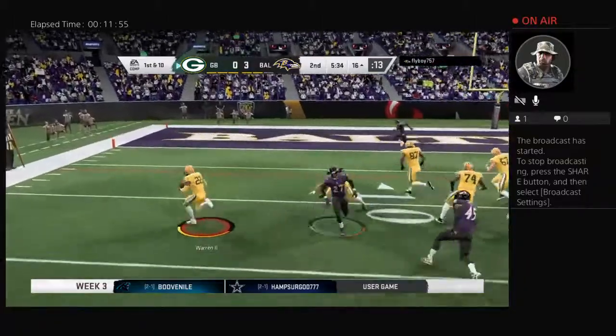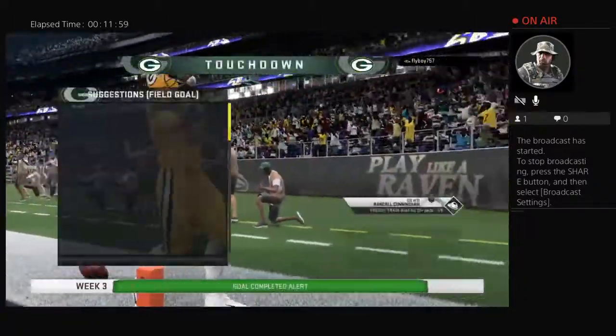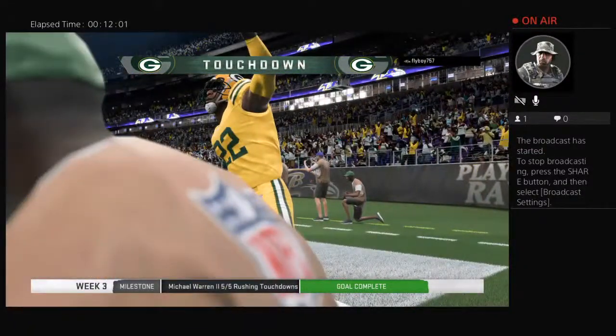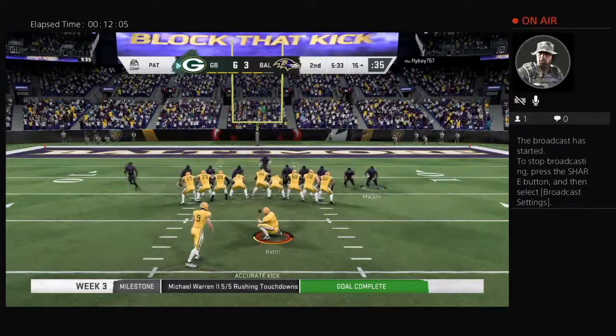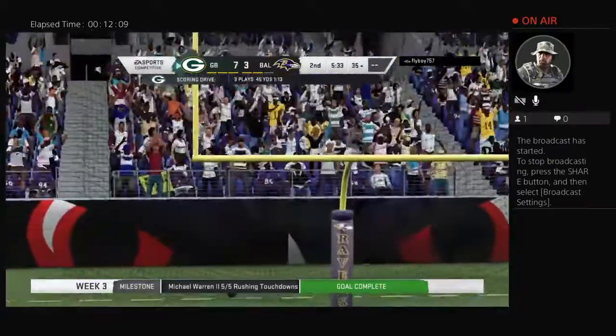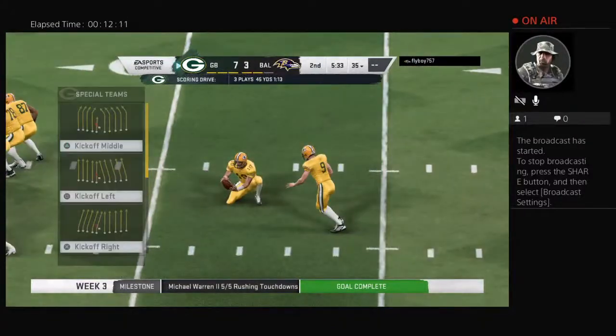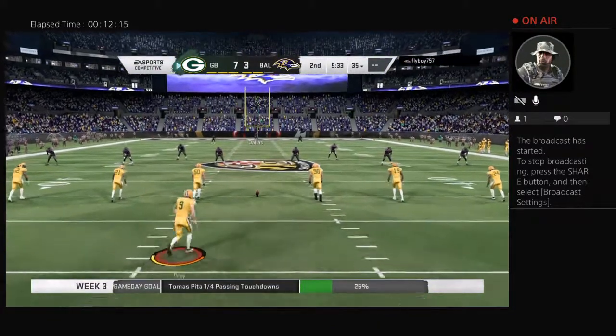And he'll give it here to his running back. And he will get this into the end zone. Easy. Touchdown, Green Bay. A great effort there. His fifth touchdown now on the year. And the Packers have taken the lead. The extra point is up and good. And that makes it a 7-3 lead.